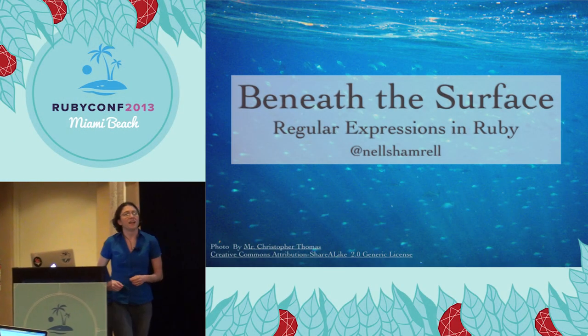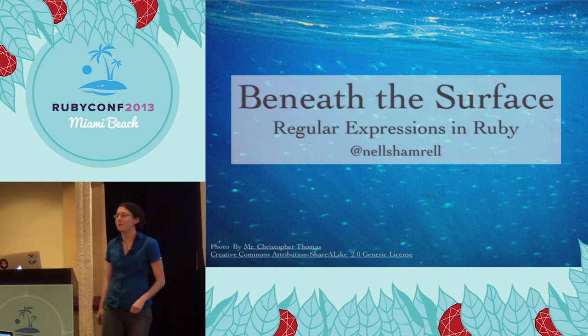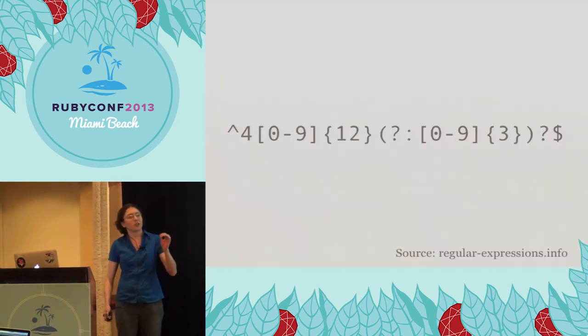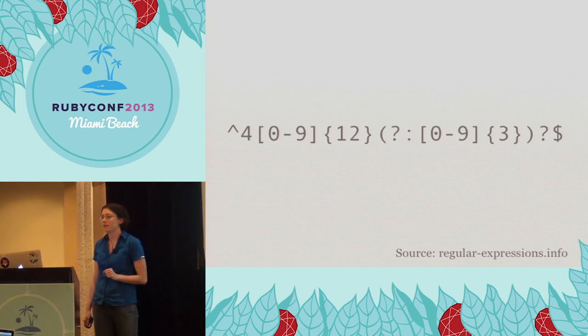My name is Nell, and I used to be intimidated by regular expressions. Has anyone else here felt intimidated by regular expressions? See a lot of hands that just went up. I used to look at a regex like this, and I would feel a sense of dread in my heart.